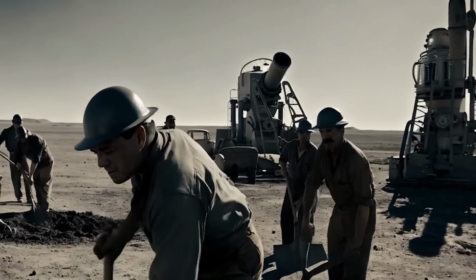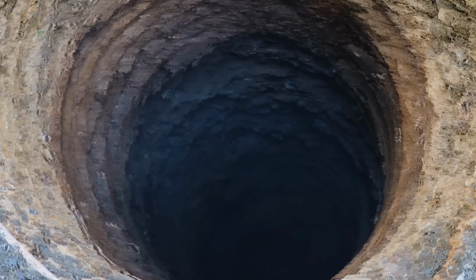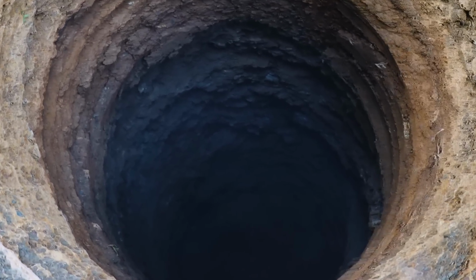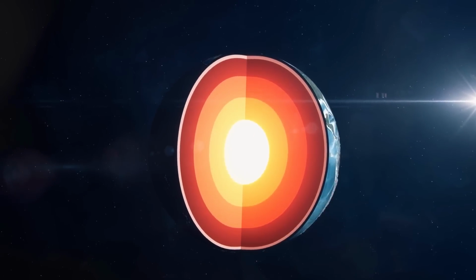Humans invest a lot of time and money exploring the unknown. First outer space, then the ocean floor. But there's another frontier we're trying to conquer. Scientists call it the deep frontier. I'm talking about how far down to the Earth's core we've made it so far.